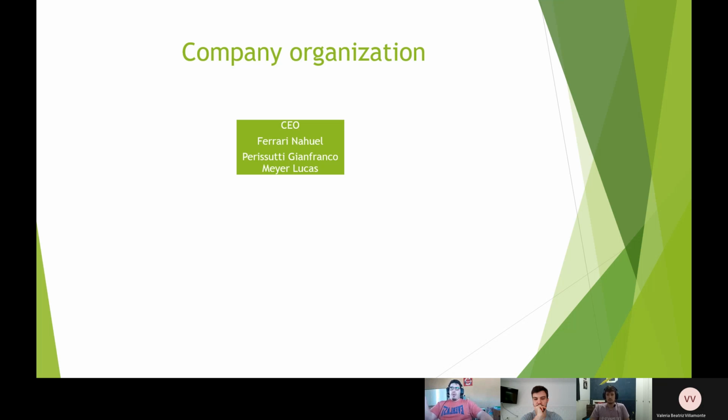The CEOs of the company are in charge of taking the principal and most important decisions, and also have the responsibility for the principal department. The CEOs of the company are Meyer Lucas, Perissutti Gianfranco, and Ferrari Nahuel.